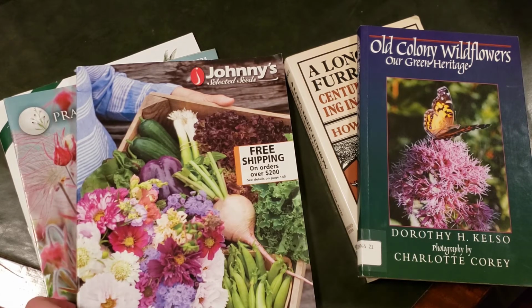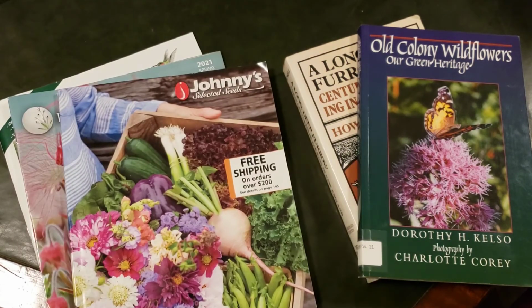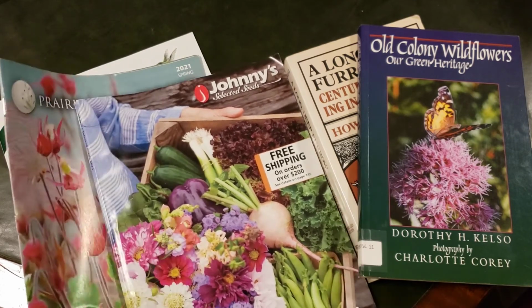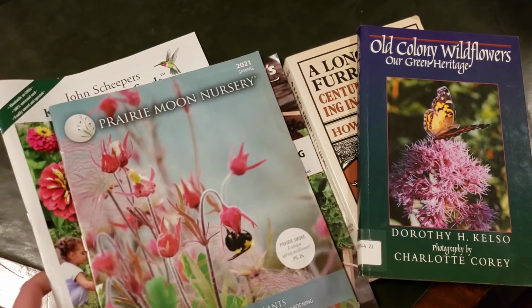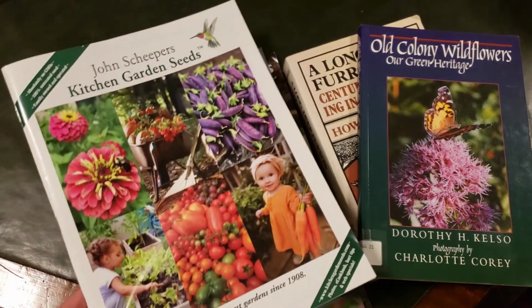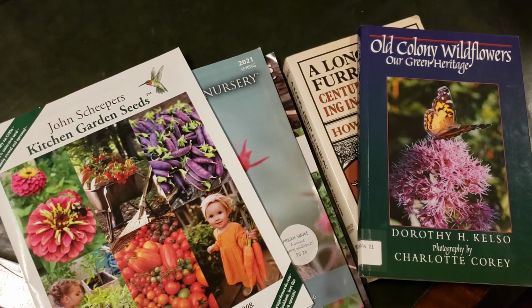You can see here some of the seed catalogs that we researched, anything again that can accept full sun and that grows in Zone 6. So we had Johnny's Seeds, this is Prairie Moon, which is in the Hudson Valley in New York, and John Scheepers is a company out of Connecticut. We did our research, and we want to show you the seeds that are planned to be planted in the coming weeks.